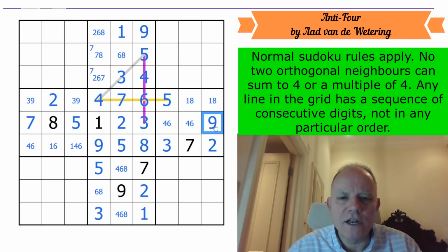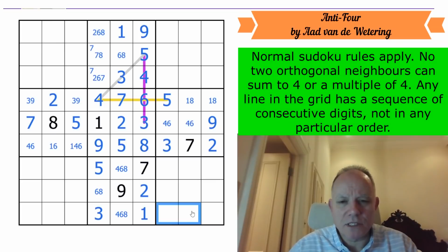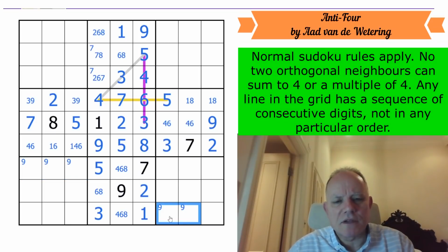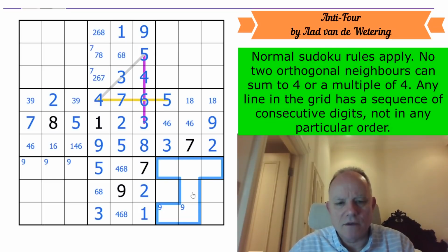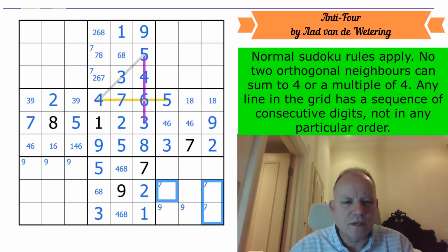Ah, look, 9. 9 can't be there, and 9 can't be there. 9 also cannot be next to 7s, so it is at least restricted down to those cells. And then 9 must be in one of these. Is that? I don't know. That doesn't get much. Then 7 can't go in these cells because it would be next to 9, wherever 9 is in those. So that rules out 7 from all of these places. That's not actually that helpful. I thought that was going to be better. Oh, it's tricky. You're going to have to do stuff like this to find a way through.